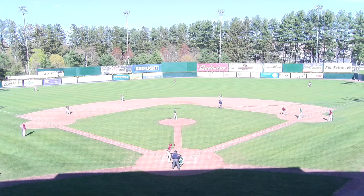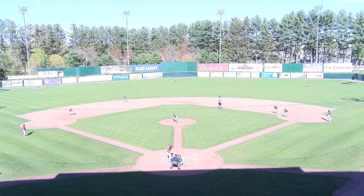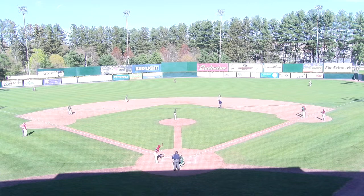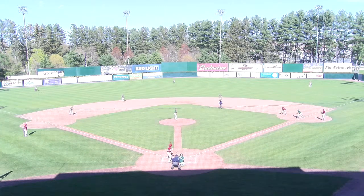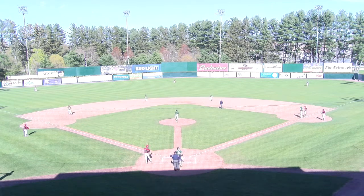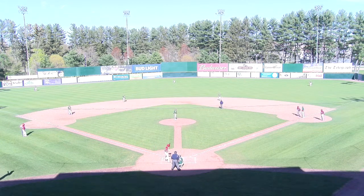First pitch, ball 1. Man up first here. And there's a good pitch right there for even the count at 1-1. Be interesting here to see if Portsmouth decides to run, do a little hit and run. We'll see what happens here. And it's a strike for 1 ball, 2 strikes. Get ahead of the count. Nice job by PJ.